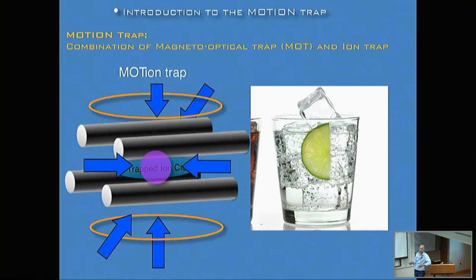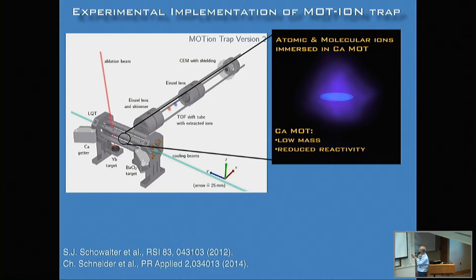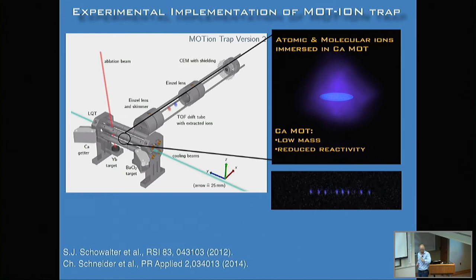What it looks like with a little more detail is here, there's a linear Paul trap. When you zoom in, when it's on, we use a calcium magneto-optical trap as our ultracold atoms. We trap different ions inside of this, and here's a picture with some barium ions that are laser-cooled into a Coulomb crystal. Now, when we're loading in molecular ions, we are left with the following problem. I think these are some ytterbium ions, and here's a couple molecular ions. You can't see them, right, because they're not interacting with the laser, so how do you know what they are?